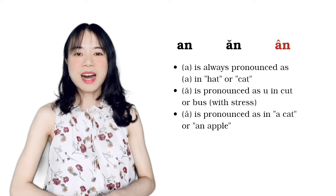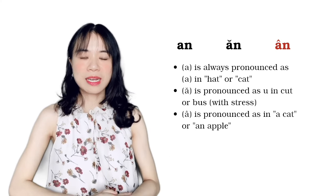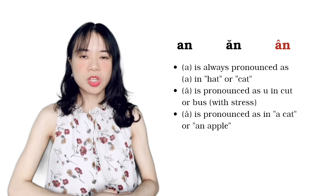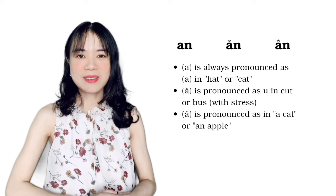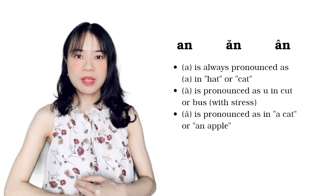Finally, the A letter with a heart is pronounced like the article A in a cat, or an as in an apple. So let's listen to me. I'll pronounce the 3 words here again.